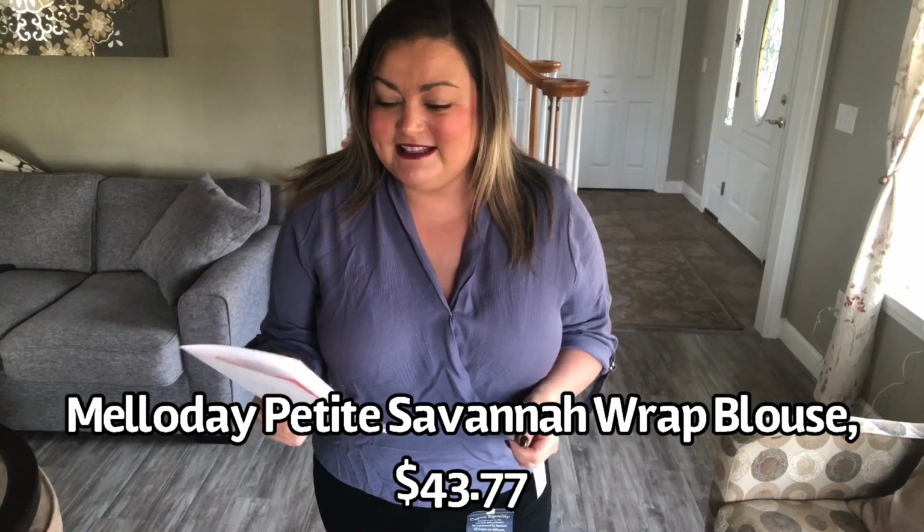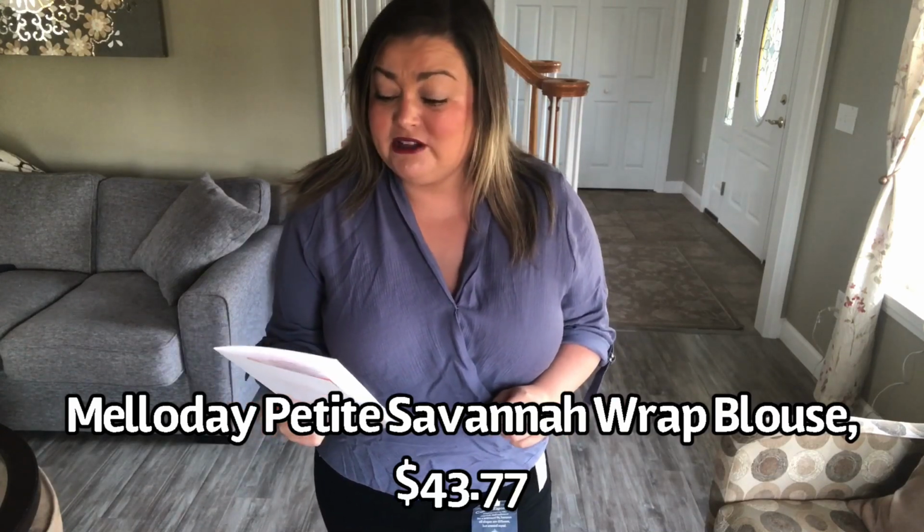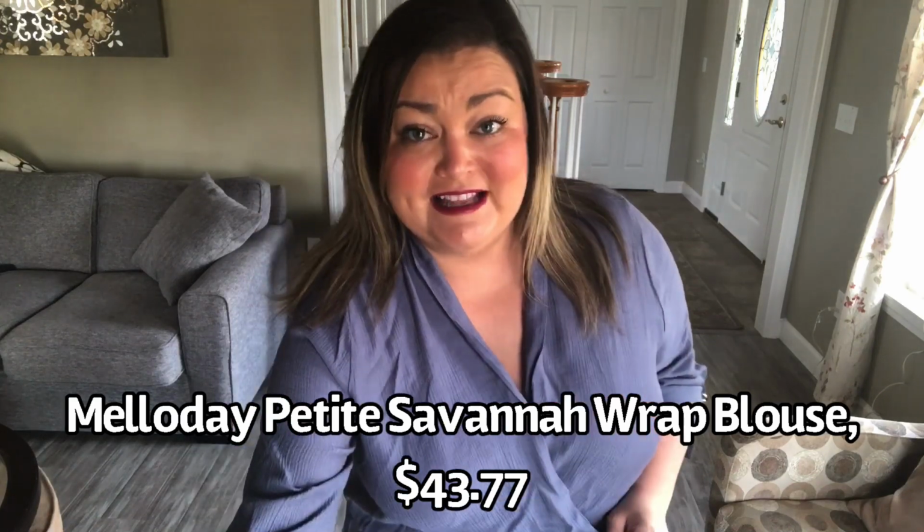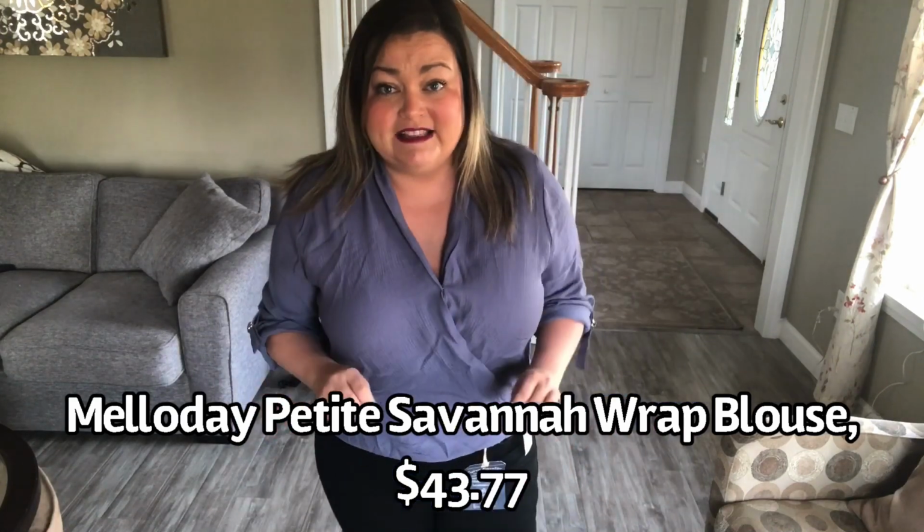Okay, so first top, this is by the brand Melloday. This is the Petite Savannah wrap blouse in the color Stone. It's an extra large petite. It's $43.77. It's 84% nylon and 16% rayon. I love the color of this blouse. I think the color is so pretty. It is a true wrap style top and it does have a modesty snap right here.